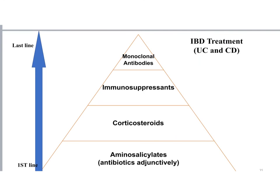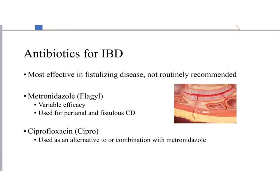So we've covered the first line of the aminosalicylates for IBD. As the disease progresses, we may need to use antibiotics, and let's talk about the case for those situations. We want to use antibiotics for IBD when we see there is evidence of fistulizing disease. It's not routinely recommended, but definitely should be used in the case of a fistula.